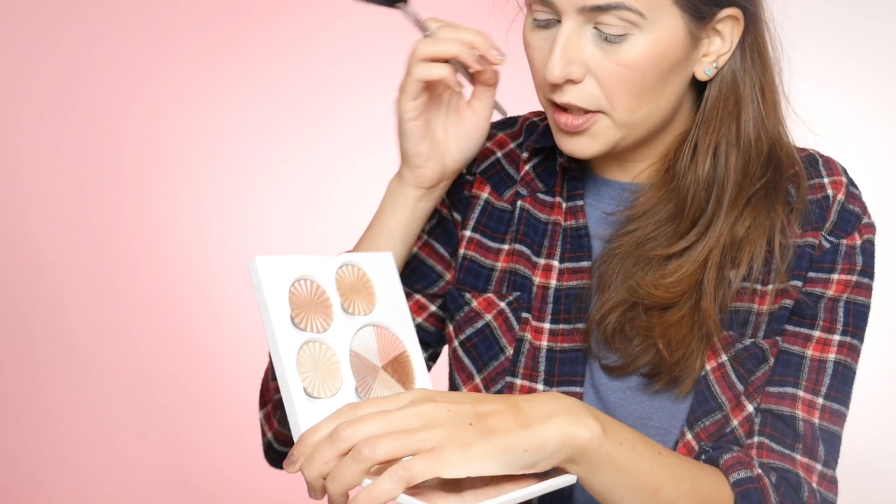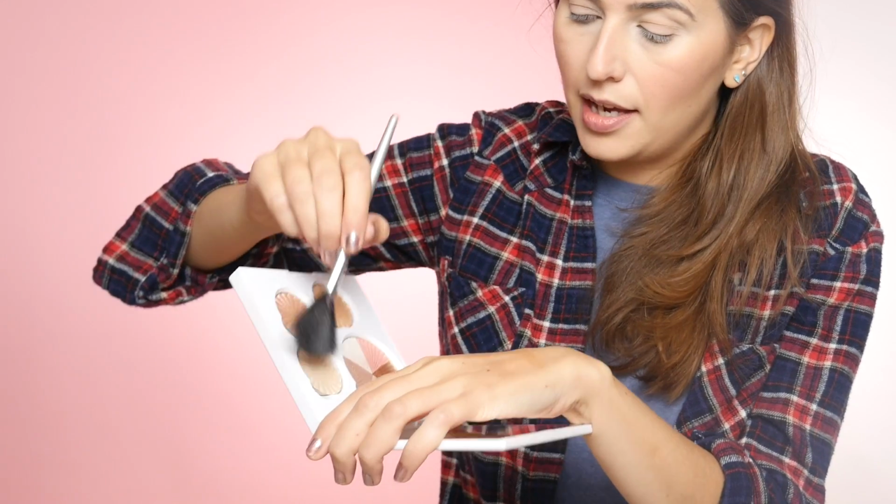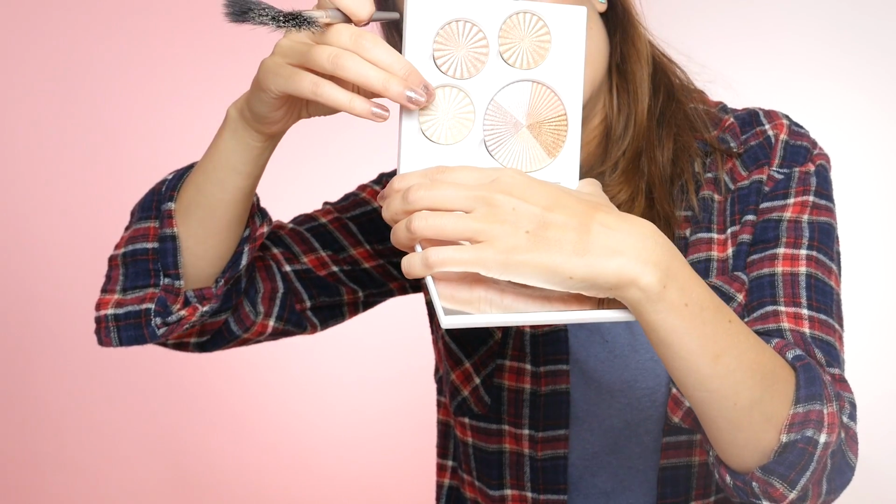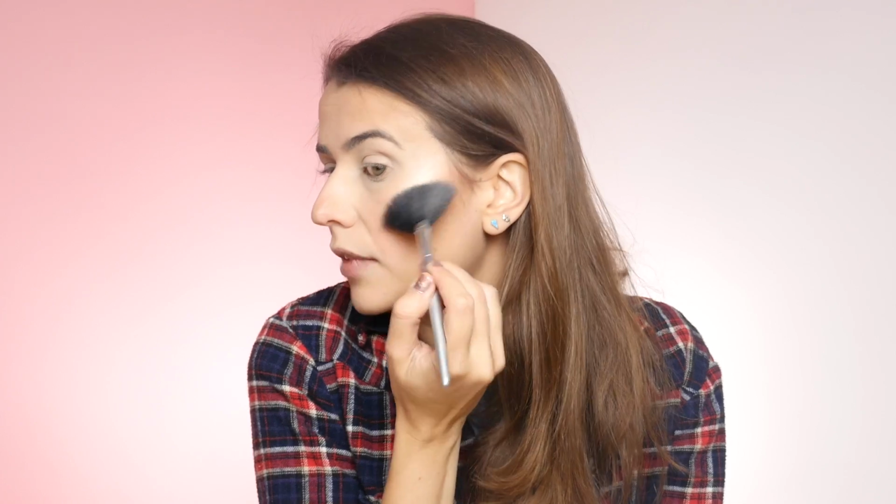All right, so I'm gonna go in with this Ofra Glow Up highlight palette that they sent me. I'm really liking this. So I talked about this recently. I had never used an Ofra highlight before, and now I totally see what the hype is about. So I'm gonna go in with this one, which is Star Island. Like, I get it. It reminds me of the Becca highlights, actually, which are so good.